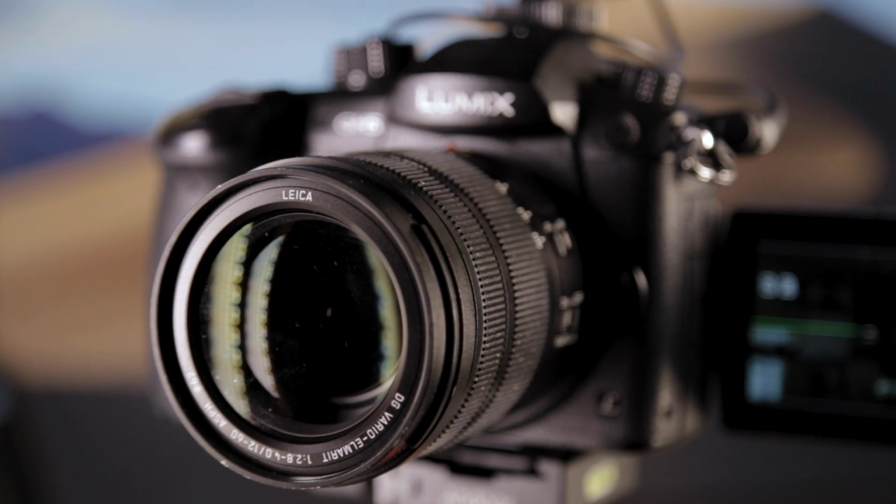And like I said, being Micro Four Thirds makes the lenses a lot lighter, a lot smaller, and also a lot cheaper when you want to buy new lenses, so it helps keep your budget and your price down.